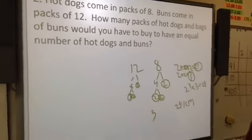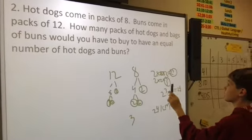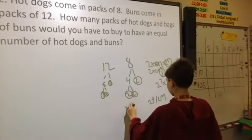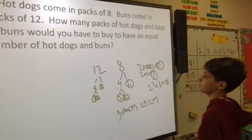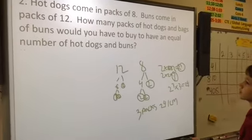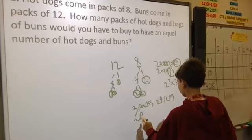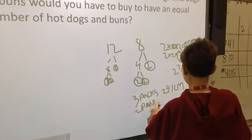Where did the 3 come from? So 8 goes into 24 3 times. So it's 3 packs of hot dogs. And 12 goes into 24 because there's 12 in each pack. So that'd be 2. 2 packs of what and 3 packs of what?